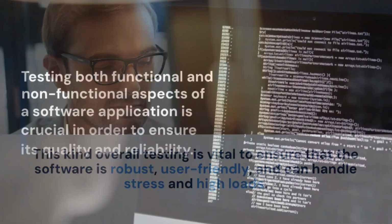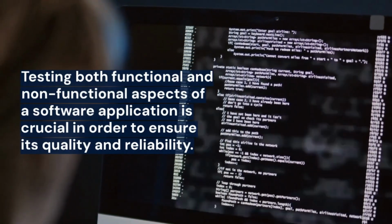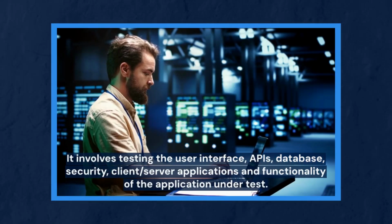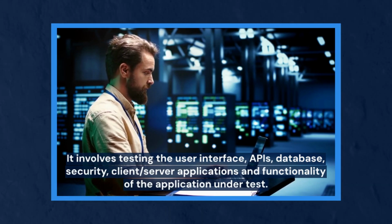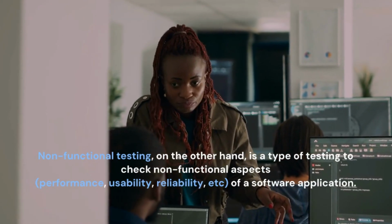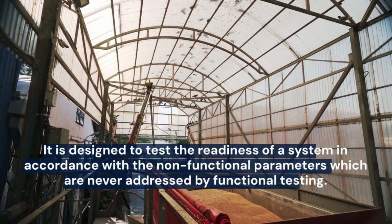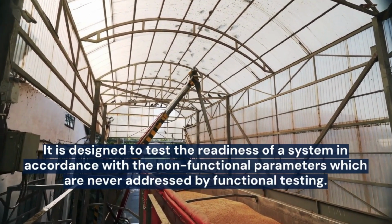Testing both functional and non-functional aspects of a software application is crucial in order to ensure its quality and reliability. The functional testing validates if the software behaves as per the specified requirements. It involves testing the user interface, APIs, database, security, client, server applications, and functionality of the application under test. Non-functional testing, on the other hand, is a type of testing to check non-functional aspects, performance, usability, reliability, etc., of a software application. It is designed to test the readiness of a system in accordance with the non-functional parameters which are never addressed by functional testing.